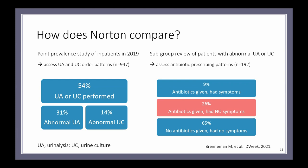And so if we think about what we just saw in the previous slide with that meta-analysis that looked at 30 studies, they found about 45% treatment, and we had 26% here. So this is better, it sounds better, but this number, like I said before, really should be 0%. So there's definitely room for improvement.